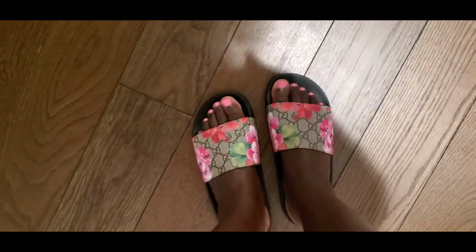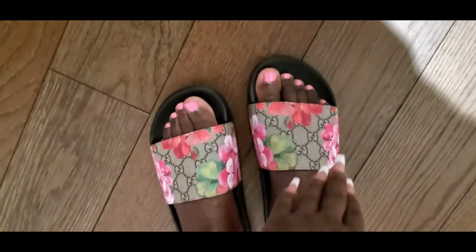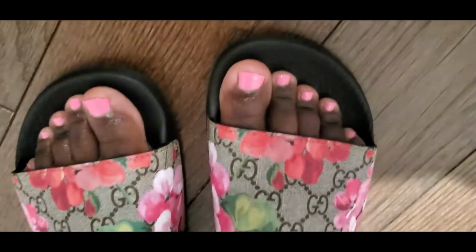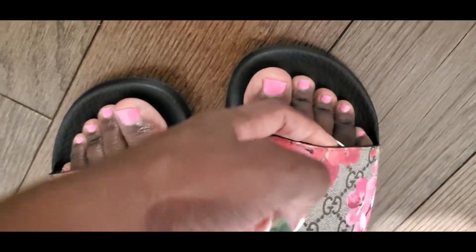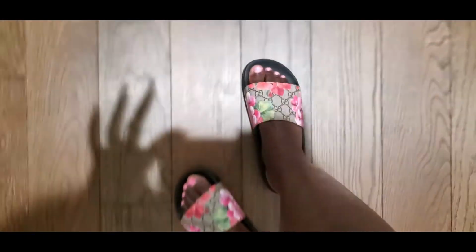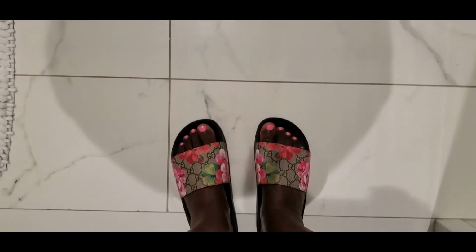Like some people who tried them on said that this part of it would cut into their feet, but as you can see, let me get close so you guys can see, there's room. Okay, and these are a size 38. My lighting. Hold on. I'm gonna walk into my bathroom. Okay, the lighting is a little brighter in here, but you can get an idea of what they're looking like.